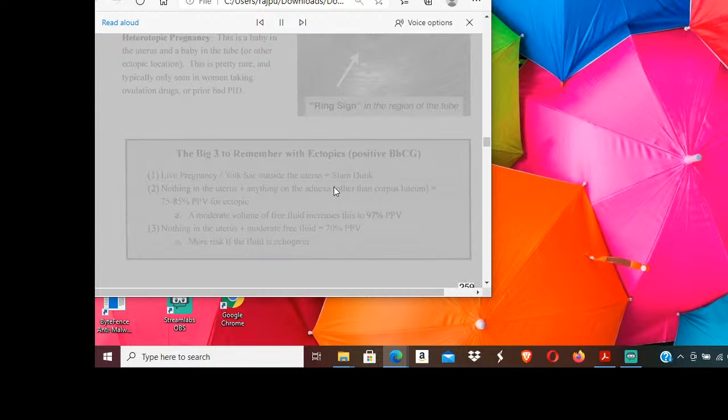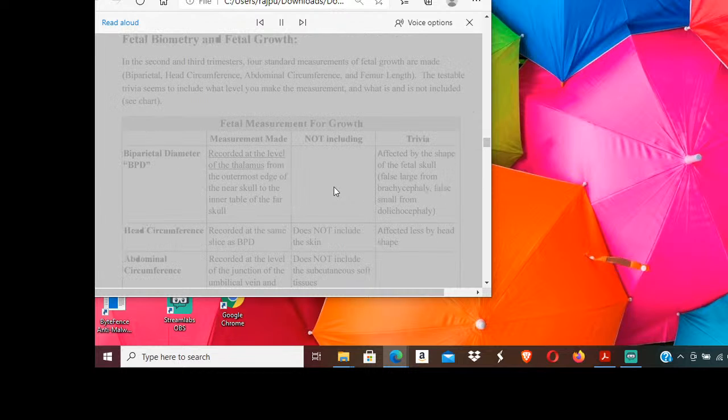259. Fetal biometry and fetal growth. In the second and third trimesters, 4 standard measurements of fetal growth are made: biparietal diameter, head circumference, abdominal circumference, and femur length. The testable trivia seems to include what level you make the measurement, and what is and is not included. See chart. Fetal measurement for growth.